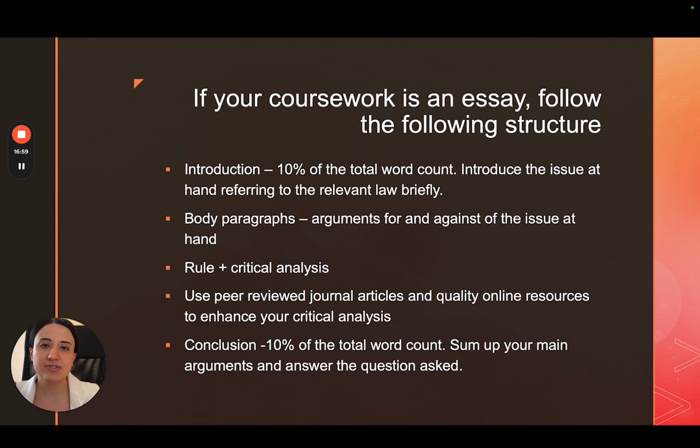Conclusion, 10% of the total word count. In conclusion, you don't introduce new points. You have to sum up your main arguments here and answer the question asked. So you're repeating here what you already said above, but briefly, like above you would have written a long answer, and in the conclusion you're just summarizing your arguments and answering the question asked.